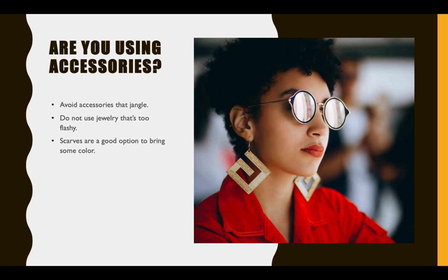Another thing is don't use accessories that jangle or swing around, because that's also going to be either a distraction or create noise that you don't want. Also, don't wear any kind of flashy jewelry, because the lighting that you're going to have is going to be on you, and that's going to be a major reflection, and there's going to be a bunch of flashes floating around, and you don't want that. A good option that is also recommended is a light scarf that creates a contrast in the color. If you check out a lot of speakers who wear this, it tends to look pretty good.